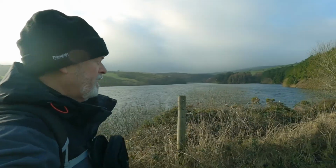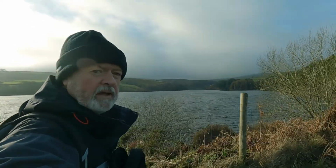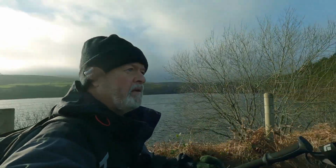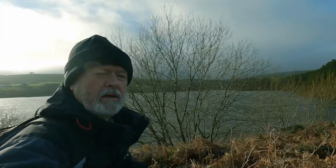Right, back up to Digley Reservoir now, and I've had my lunch, so instead of heading straight back up the road, I'm going to zigzag back up through some country lanes to take the sting off the climb.